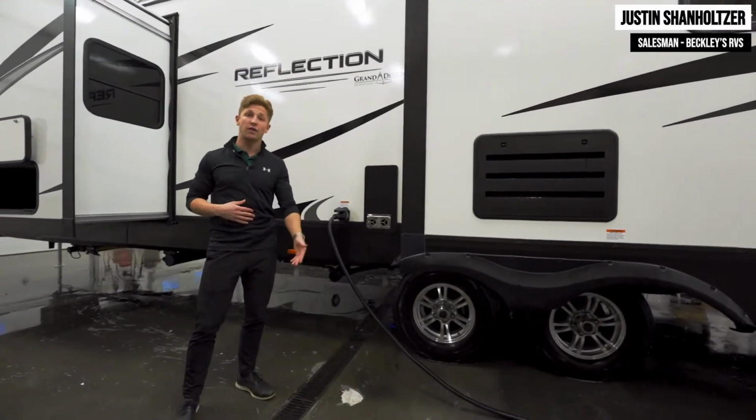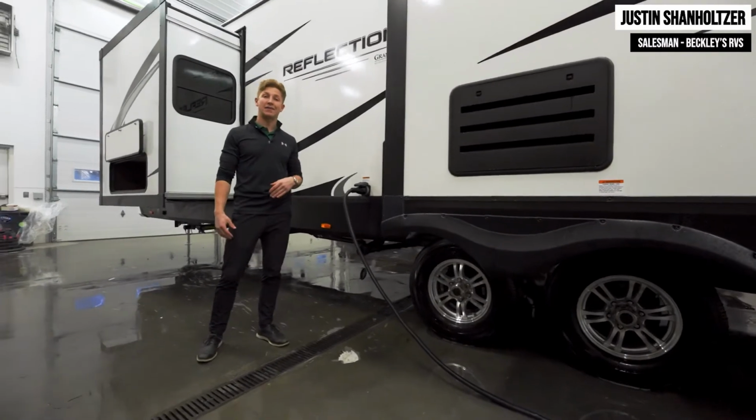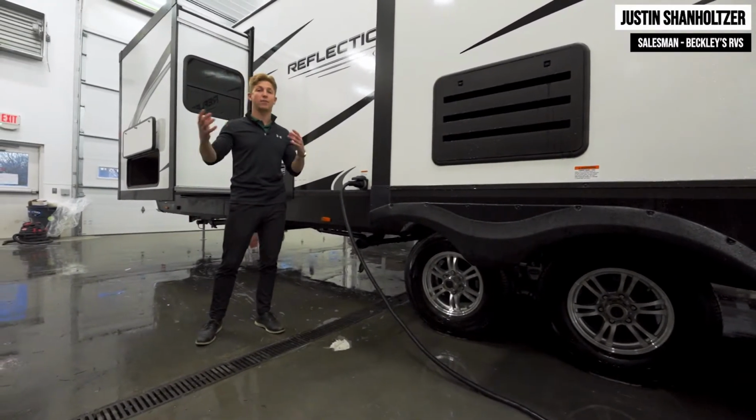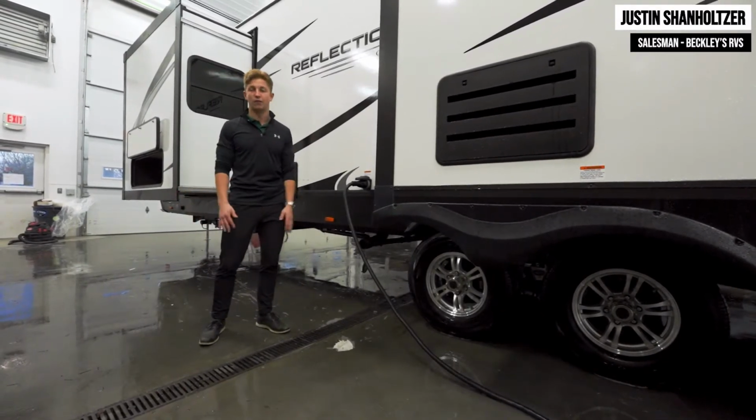But in addition to that, it's not going to have a bunch of shock from the inside of the trailer. So if you guys have a bunch of stuff inside the cabinets, that stuff could really move and shake around. This is just gonna hold this trailer up much, much better for a lot of years going down the road.